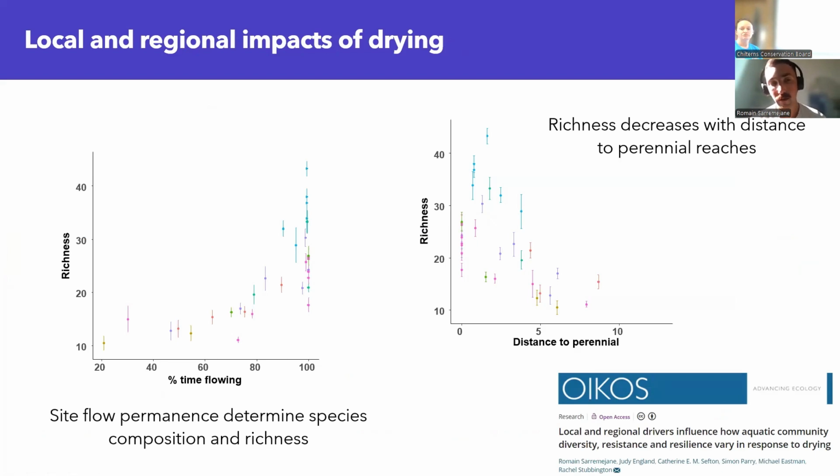First thing we found was that the flow permanence at a site, so how often it dries or how often it flows, really impacts the richness of species we will find. So the richness is the number of species you will find. As a section flows more, you'll find more species. And also the distance to a perennial reach is important. So if you have a perennial section close by, you'll have invertebrates recolonizing aerially, probably, which will increase the richness. So the impact of drying depends on local conditions, so the drying duration at the site, but also the regional configuration of the drying.